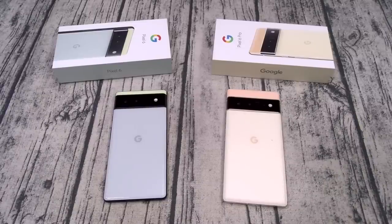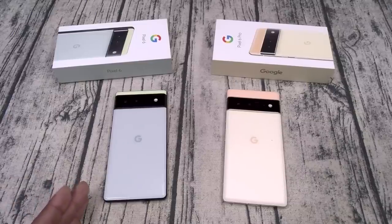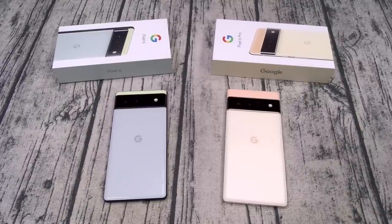Now, let's go through the main differences between the 6 and the 6 Pro. These are the 10 things that I find to be different. Now, these are not all of the differences, but these are just the 10 most important differences. Number one, the price. With the 6, you spend $600. With the 6 Pro, $900. Now, do the math yourself. $300 savings, that smells like savings to me.